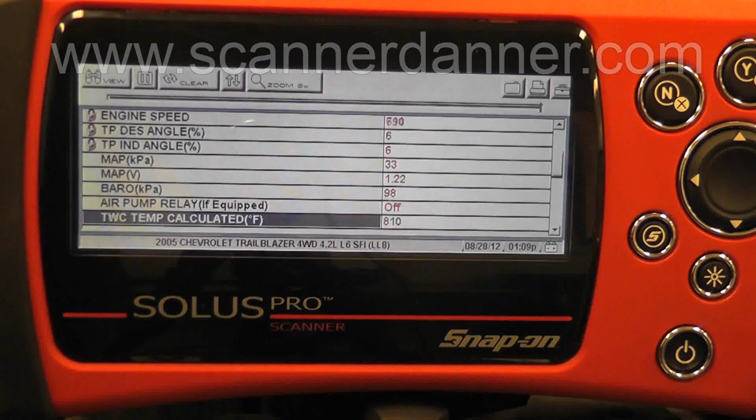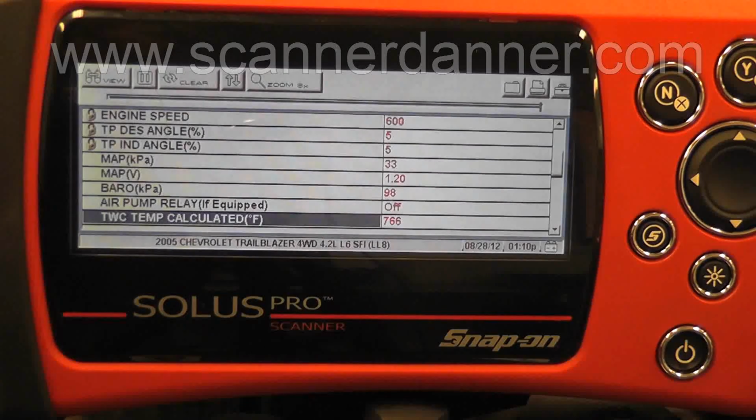But now what we're dealing with is a MAP and a TPS reading that is more closely related to what the computer wants to see. So we didn't have any change in the MAP. Notice our MAP voltage is really about the same as what it was, right? We were at 1.2, 1.24. I saw 1.18, but that's really not different than what we had before. I don't remember what the kPa was. Were we at 32, 33 before? I'll have to go back and look.